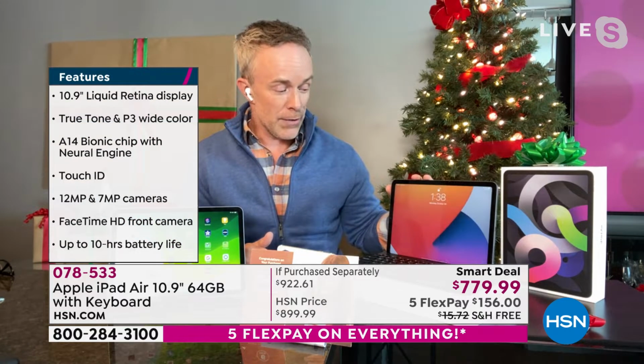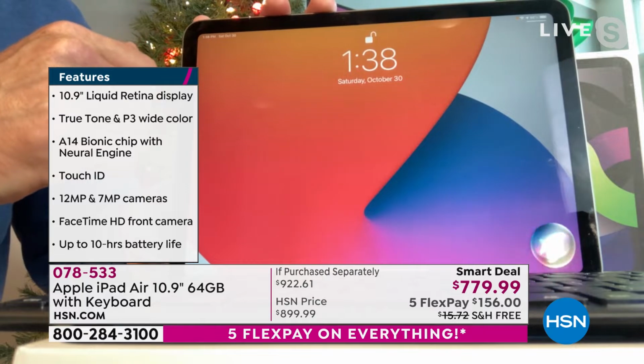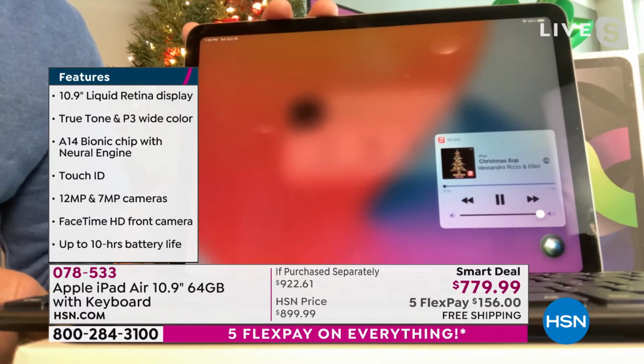Hey, Siri. Oh, I turned her off. Oh, see, I need to log in. I can use my finger touch ID right over here. Hey, Siri, play Christmas music. She's working down here in the corner. Here's Christmas. Boom. And the thing is, I didn't even have to go and find it.